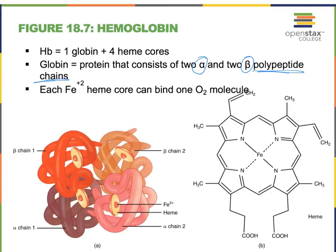Now, within each one of those polypeptides, in the center more or less, we have these heme groups. You see them as discs here. And you see the heme group's molecular structure on your right. So this is an example of the molecular structure of a heme group. And within this heme group, we find an iron atom. And it's here, to this iron atom, that oxygen binds. So per iron, we see the binding of one oxygen, and each heme core contains one iron ion, I really should say. And attached to each iron is one oxygen molecule.